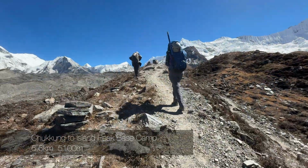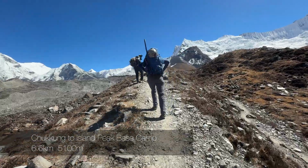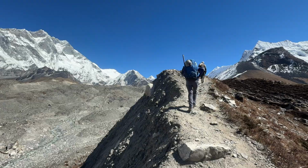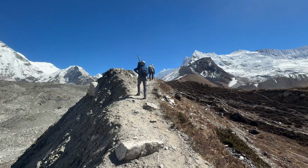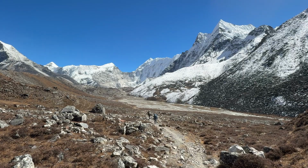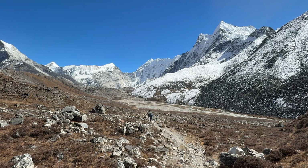On the first day of your expedition, your mountain guide will take you from Chukung to Island Peak Base Camp. Our guide had summited Everest and Island Peak over 50 times, so you're in very capable hands. These Sherpas know the route intimately and are fully equipped to support you in a successful summit.